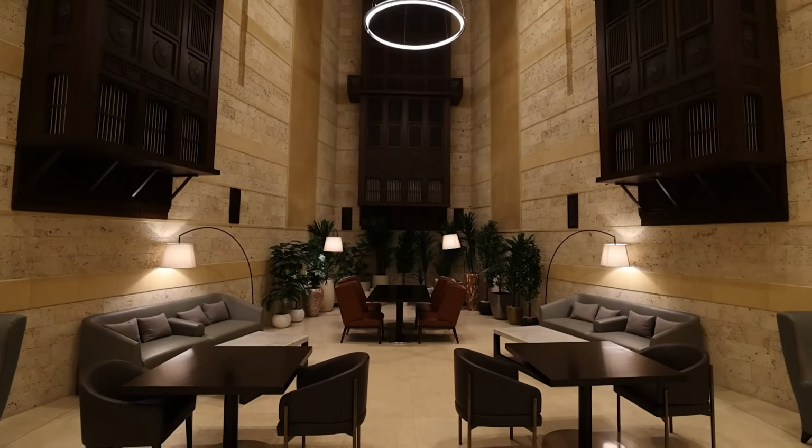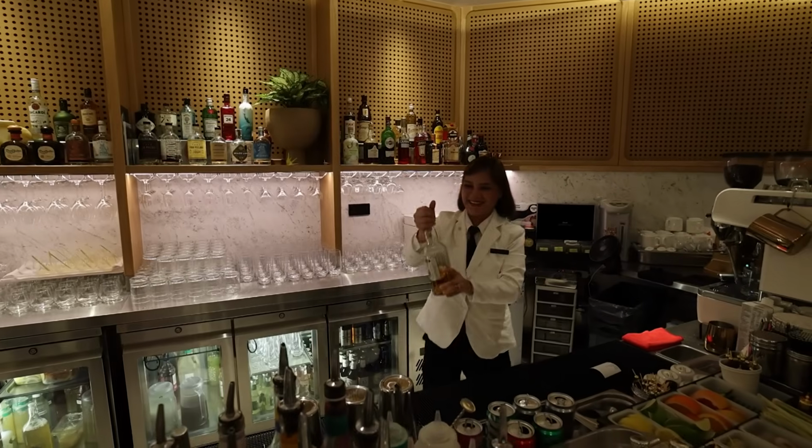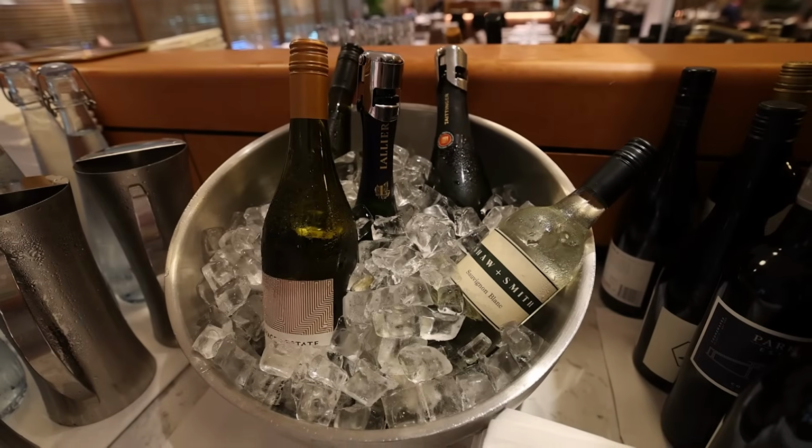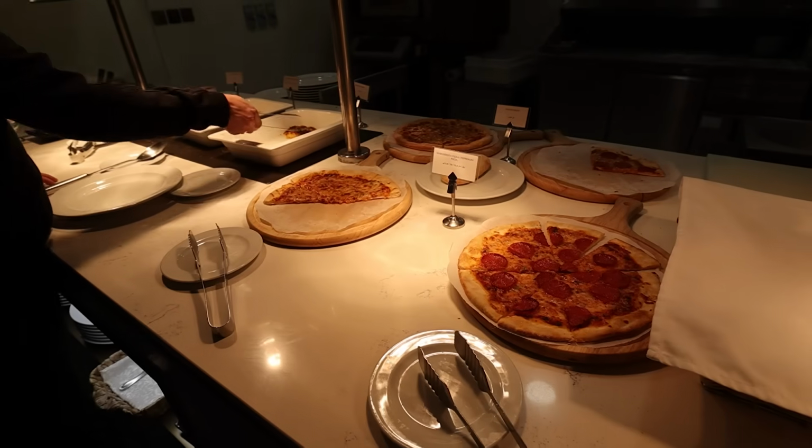Out of the Jeddah lounge, I'd like the space, I'd like the serenity of it, the decor. And out of this lounge, the Qantas lounge, I go for the staff because I know a lot of them, so that's a plus. The kitchen up here, it's exceptional, and the fact that you can get a drink. And what did I pick out of the Bahrain Lounge? The pizzas that were on offer.